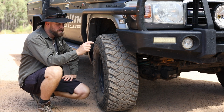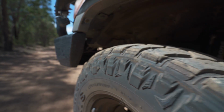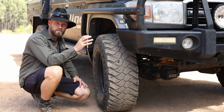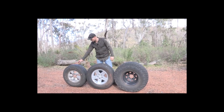So first off, you need some reputable tyres. So you need a decent brand, a known brand. You need to choose whether it's an all-terrain or a mud terrain. If you want to know more about which tyres to choose, there is a link down below for mud terrain versus all-terrain.